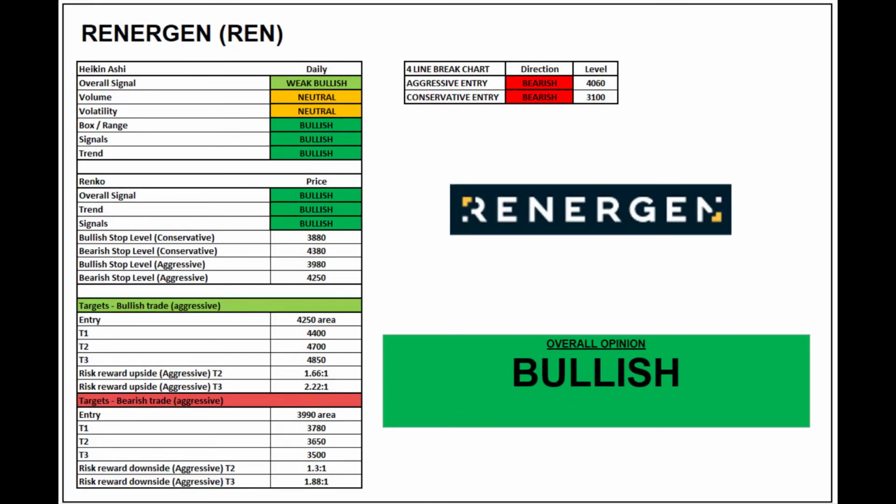Let's give Renergen a score then. I'm going to go for bullish. For the stock, in the top right hand corner, we've got some bearish entries for you at 4,060, 3,100 if you disagree with my analysis.